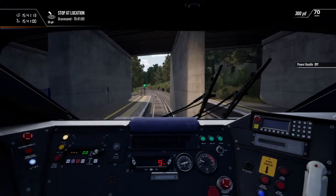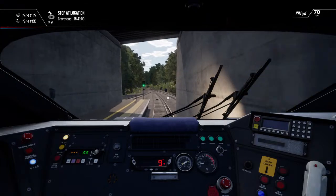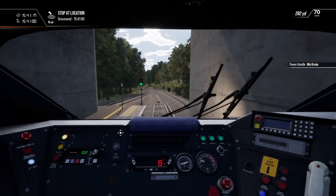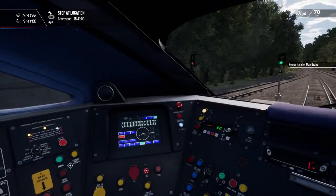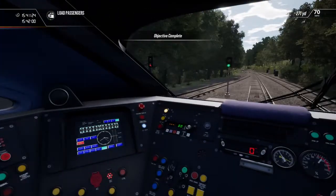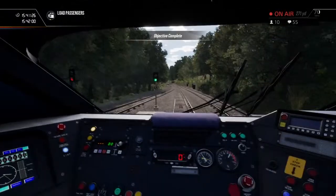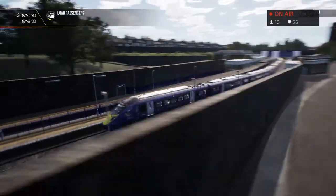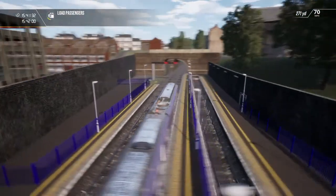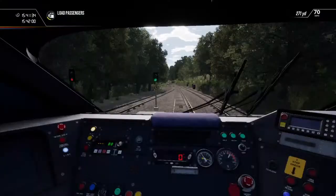Actually, I'm going to take it up to the end just because I can't remember how long the platform is. Let's see how much room we gave ourselves at the back. Ah, fair bit. Sounds about right. Close enough, I'll take it.